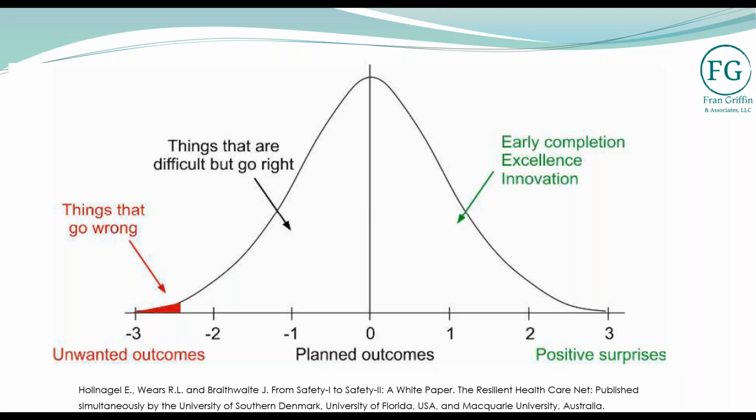So I took a graph from Hollnagel's paper, and they show the classic bell-shaped curve. And in a system, we have things that go wrong, things that maybe don't go great, but the outcome ends up being what we want, things that go fairly well, and then positive surprises where we sit there and we think, wow, how did we accomplish that? All of this occurs within the system.